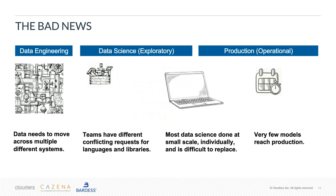But of course, there are some challenges as well. So, firstly, data has to get across multiple systems. That's especially a problem when you're doing machine learning at scale, because there are specialized platforms for working with data at scale, but they may not necessarily be ready for doing machine learning. So that's one way in which Cloudera Data Science Workbench, integrated with the Cloudera HDFS and Hive and so on, makes a difference there. And of course, teams want to use various different libraries.